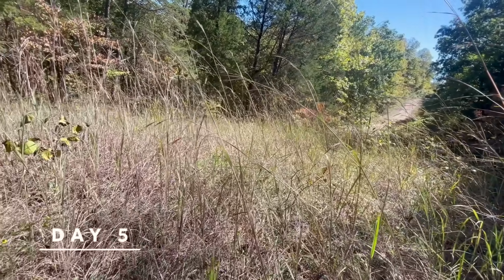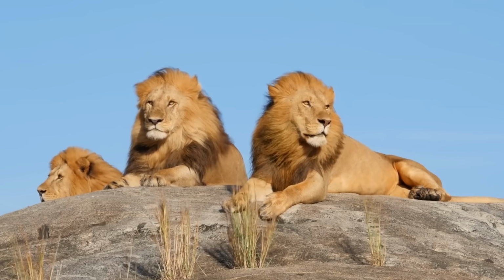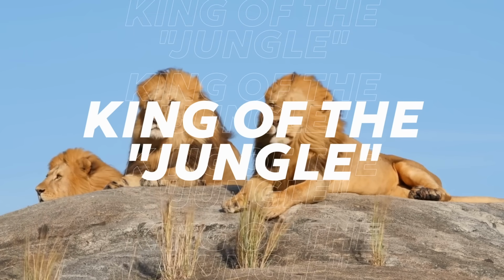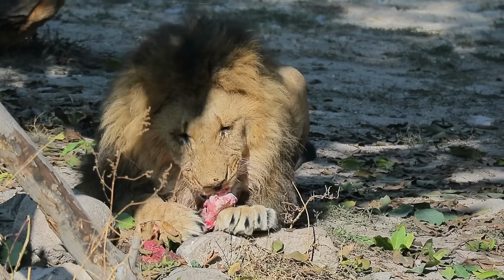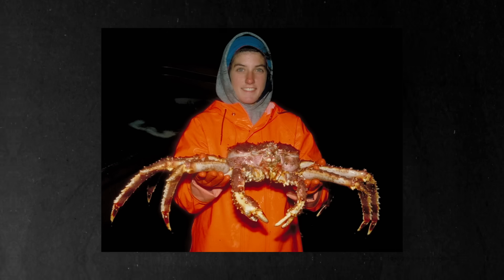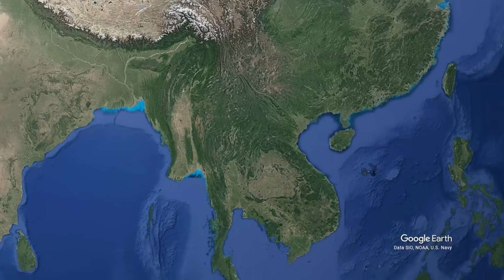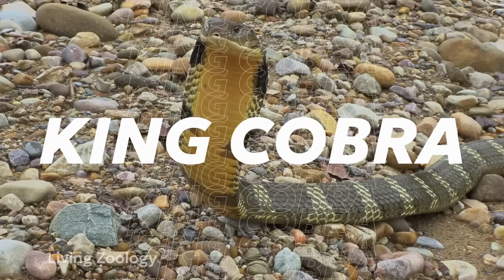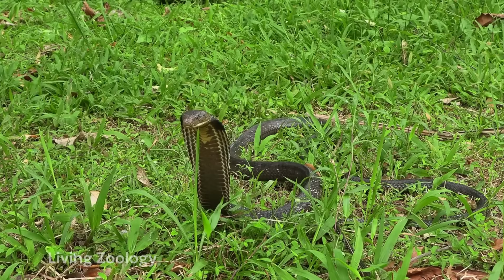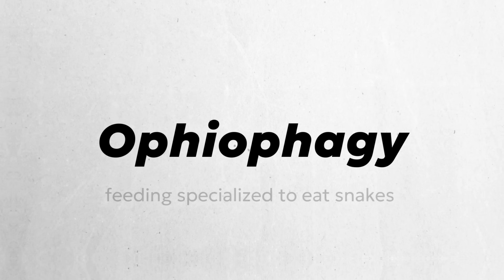The title of king is reserved for only the most exceptional animals. The lion, the king of the jungle, represents raw power and reigns as the mightiest beast in Africa. King crabs, the largest and most prized of their kind, are a meal fit for royalty. And in Southeast Asia, the king cobra earns its name as a fearsome predator, even eating other snakes, a behavior known as ophiophagy. They are a true ruler of reptiles.